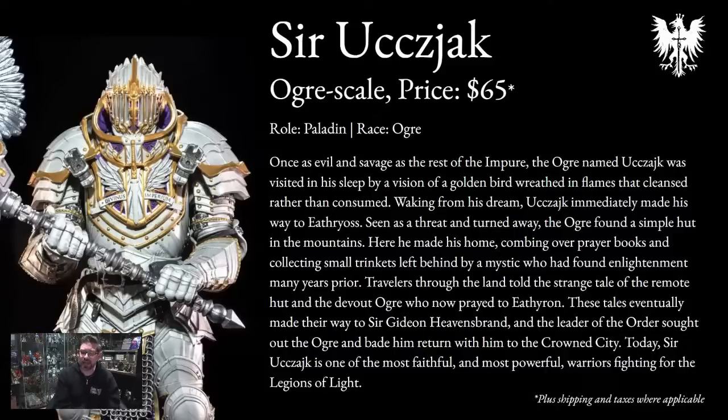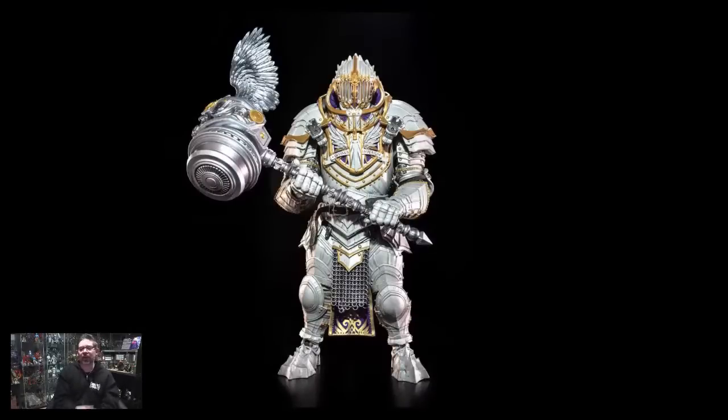Today, Sir Ukzak is one of the most faithful and most powerful warriors fighting for the legions of light. So if you know this figure, you know that this one was named after my friend Brute Scale Greg, or I guess we have to call him Ogre Scale Greg now. I'm going to talk more about that in a moment, but let's look at this figure first.